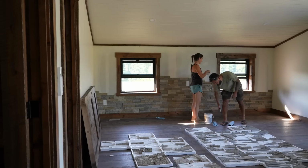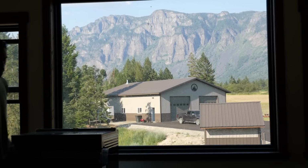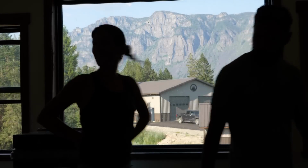We're both dying, sweating. It's so hot. This is a 2-story structure. We are upstairs, so all the heat is rising up here. And we got a lot done. We're gonna jump back into getting this hopefully wrapped up tomorrow. It's looking good though. Good stuff.